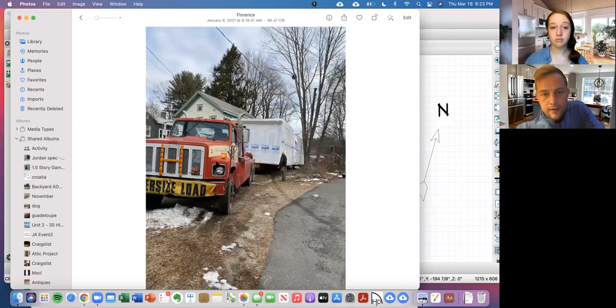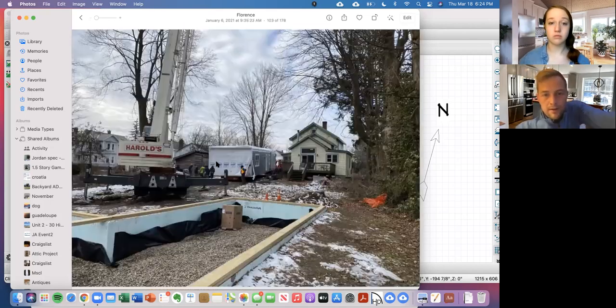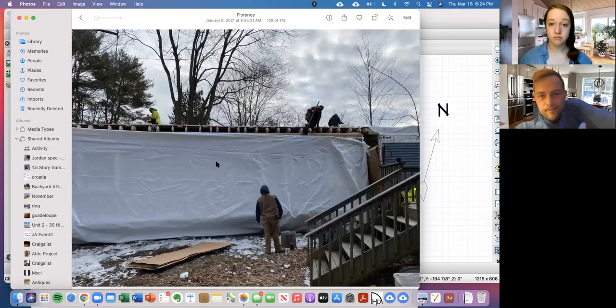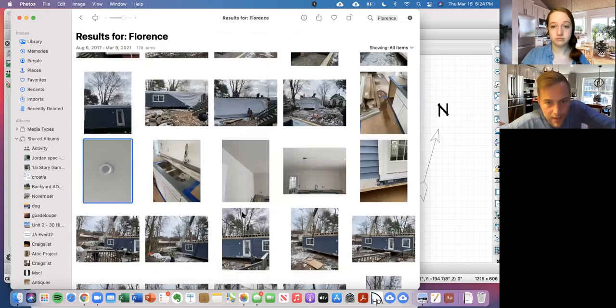All right, so let's zoom forward here. So we're taking all the waterproofing off. All right, let's exit out, find some crane.